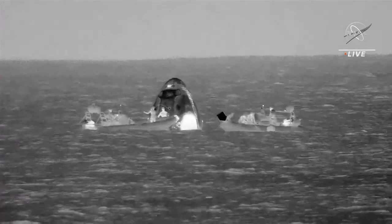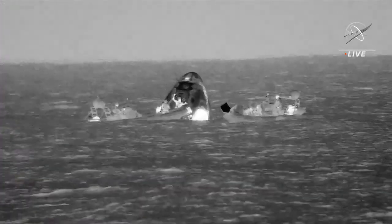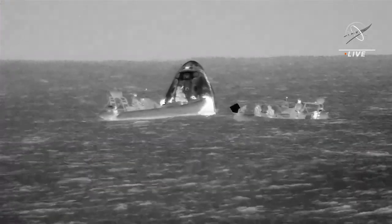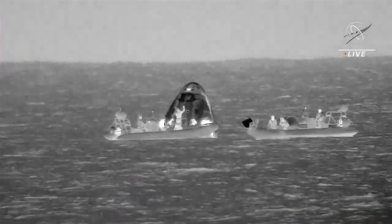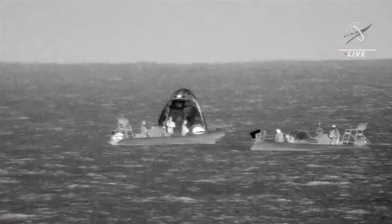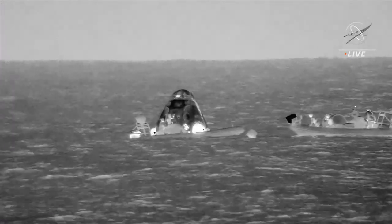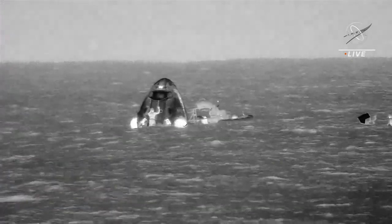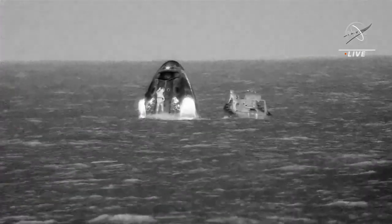Just to get some appreciation of what it took to stage the recovery forces and be prepared for this moment, just really moments after Dragon splashed down, we saw some of those fast boats rolling out to make sure that they were getting the crew as quickly as possible. Can you give us a sense of what it's taken to make sure the recovery vessels were here at this moment?